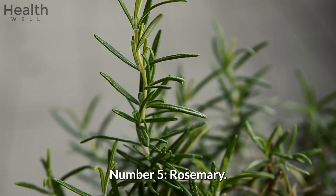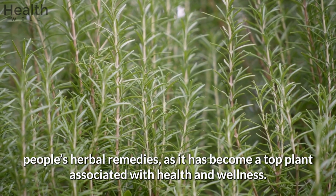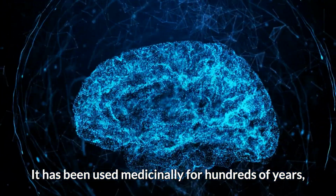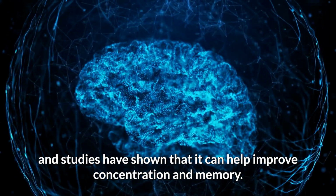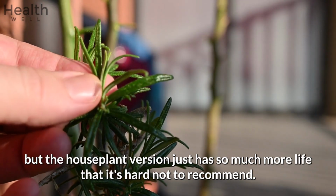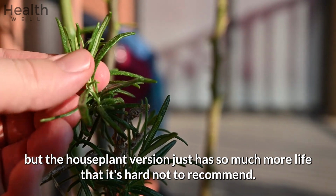Number 5. Rosemary. Rosemary is a plant that has found its way into many people's herbal remedies as it has become a top plant associated with health and wellness. It has been used medicinally for hundreds of years, and studies have shown that it can help improve concentration and memory. The scent is pretty earthy and can be used as an oil put into the air as a diffuser, but the houseplant version just has so much more life that it's hard not to recommend.